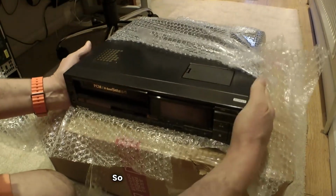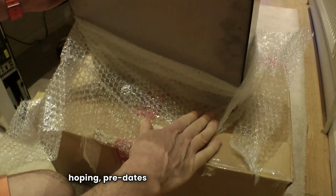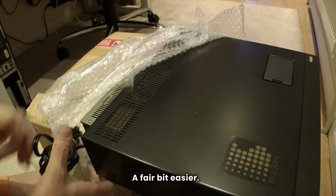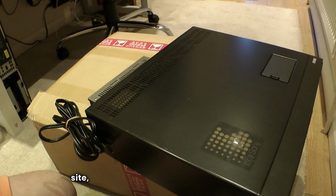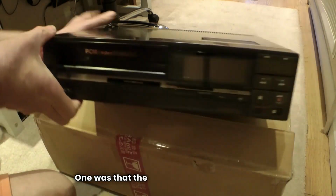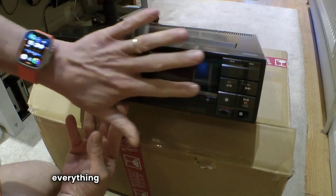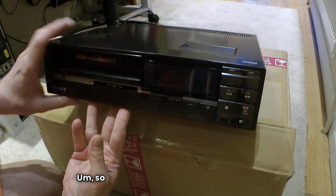So this machine, I'm hoping, predates surface mount capacitors. That certainly would make life a fair bit easier. So when I looked at this on the auction site, I was encouraged by a couple of things. One was that the display looked like it was illuminating correctly and it was showing the time. There was another one on there, but it looked like everything was lit up, which looked like it was baked. So let's have a look what we got here.